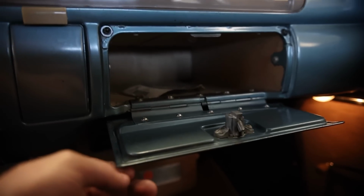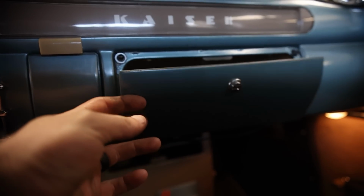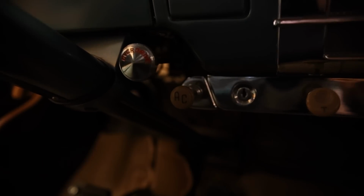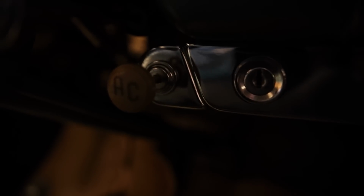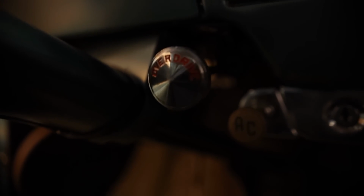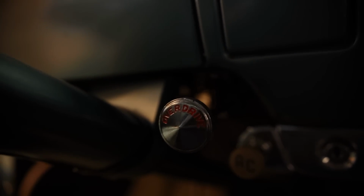And just look at the size of that glove box. It's absolutely massive inside there. Coming back right to the right side underneath the steering wheel, there's an AC button. I'm not entirely sure what that does. It's right next to the ignition switch. And then this car is equipped with overdrive, and that lever activates overdrive. Some other features that this car has in the front, it has a nice armrest. Like that.